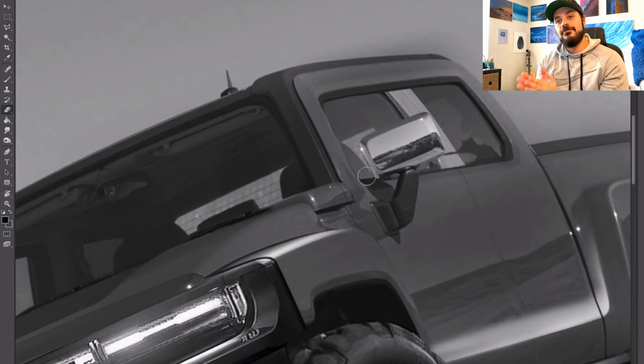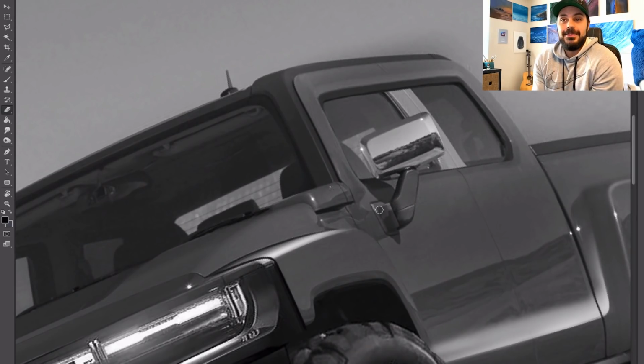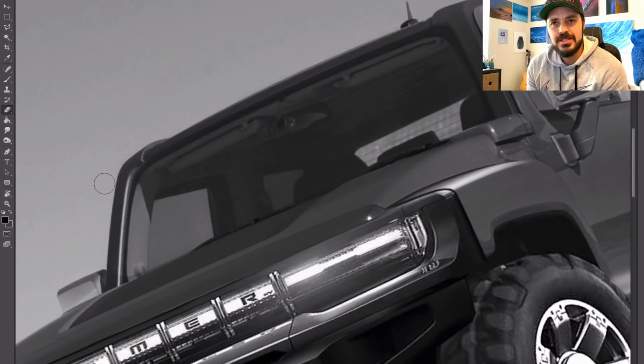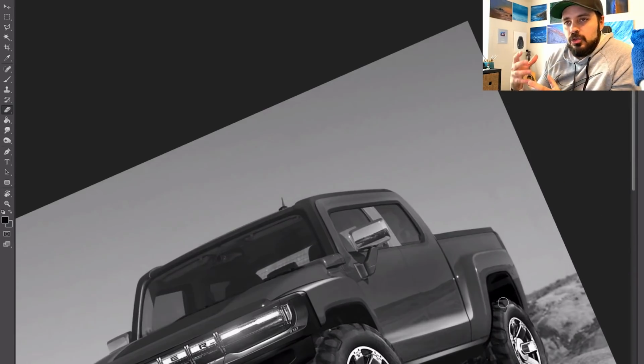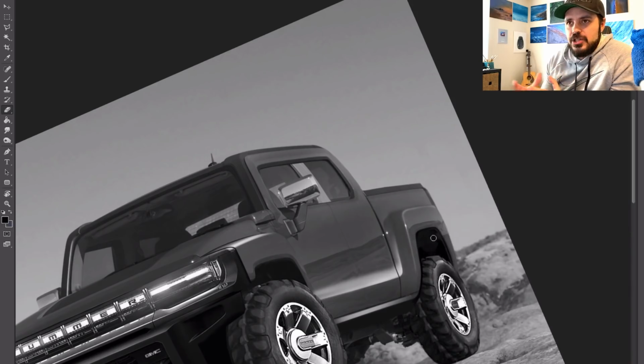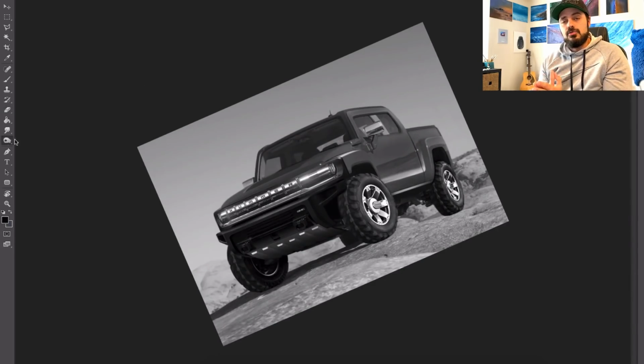Me personally, I'm very excited to see what this Hummer will look like. I'm excited for the radical decision by GM to turn their most capable and kind of macho vehicle into an all-electric vehicle.